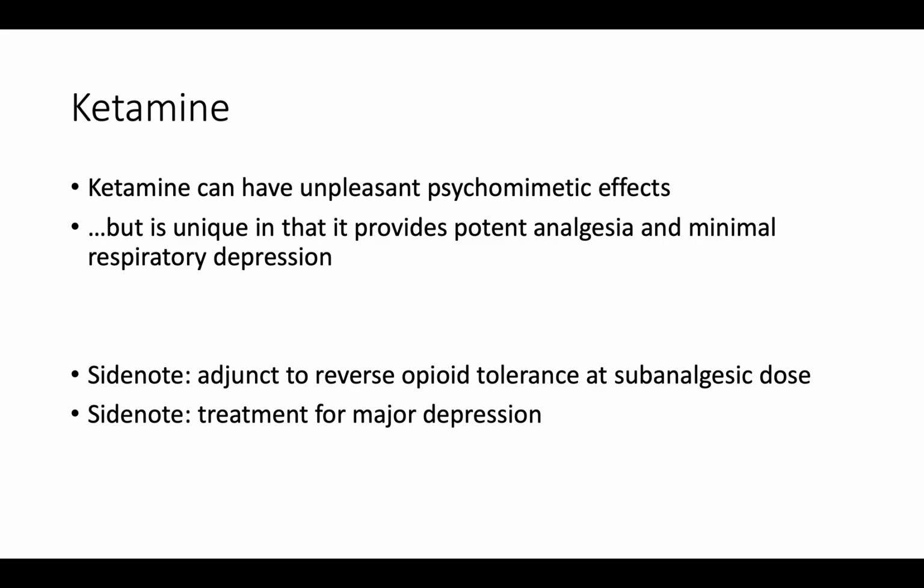I have family members who use it to treat major depression, and I see these clinics popping up around Houston to treat major depression. Ketamine infusions. It's very effective, apparently.